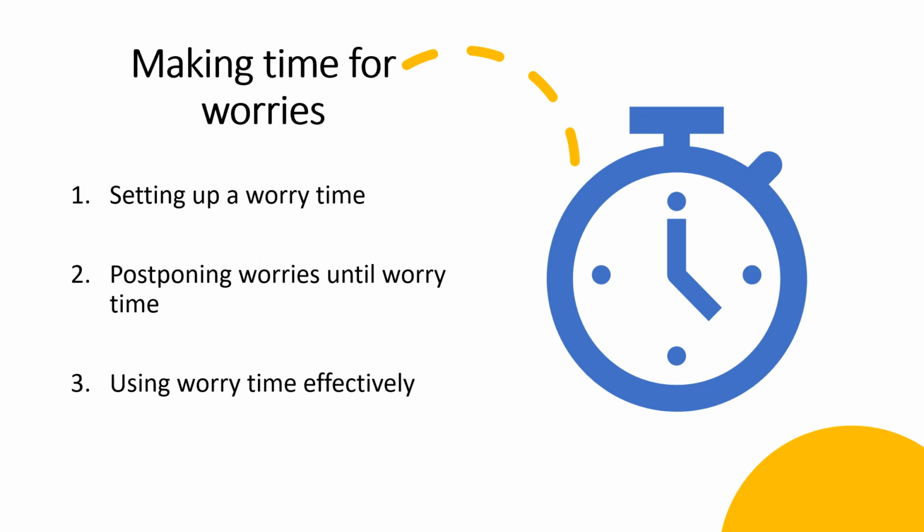There are 3 steps to using worry time effectively. Step 1 is to set up a worry time. Step 2 is postponing worries to the scheduled worry time and learning to bring our attention back to what we're doing. And step 3 is using our worry time effectively. Now let's look at each of these steps in more detail.